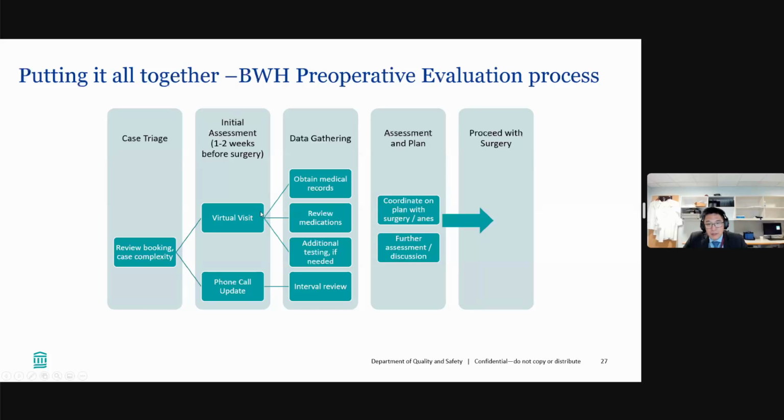We're going to go review their medications with them. Are they taking their medications? And order additional testing if required 1 to 2 weeks before surgery. The 2 weeks before surgery, especially for older patients having orthopedic surgery or high-risk patients, we need 2 weeks to get them ready. And then after that, we bring all the data together and we figure out a plan with the surgeon and recommendations for the anesthesia. So then we proceed with their care.